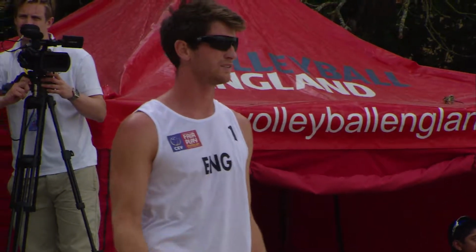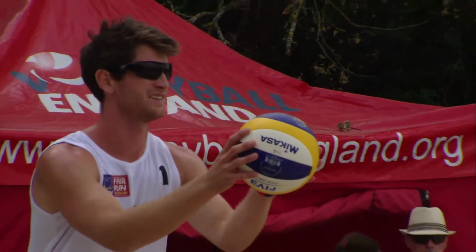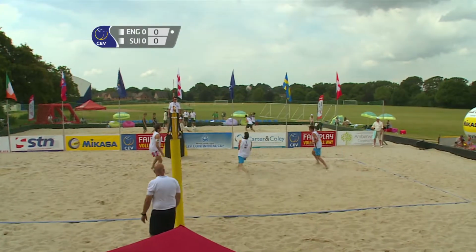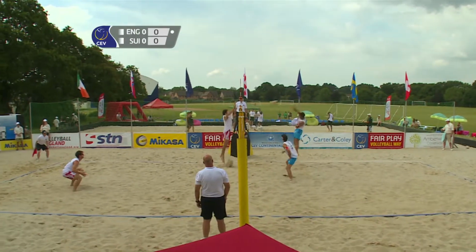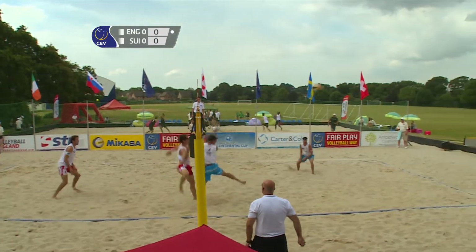Well, we know exactly what this England #1 team can do. Jake Sheaf about to get this game underway with the serve. Chris Gregory in his familiar position blocking at the net. But how will they cope with the pressure in this second match of the Group D final?